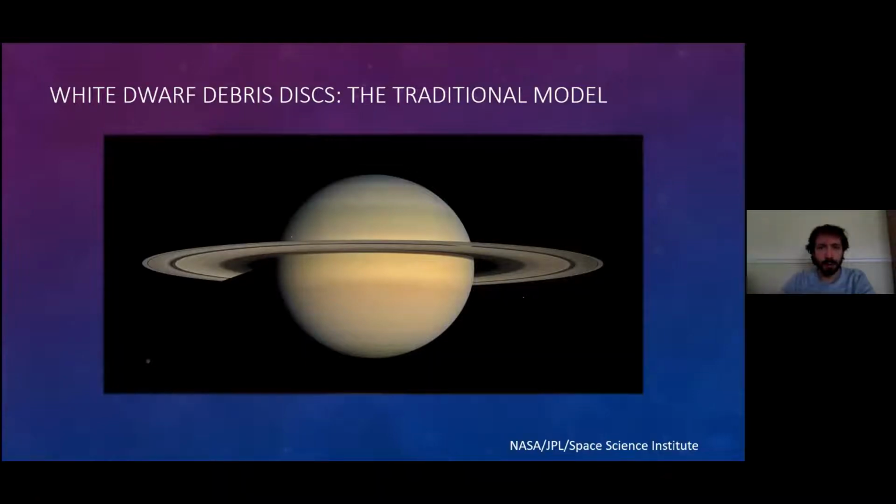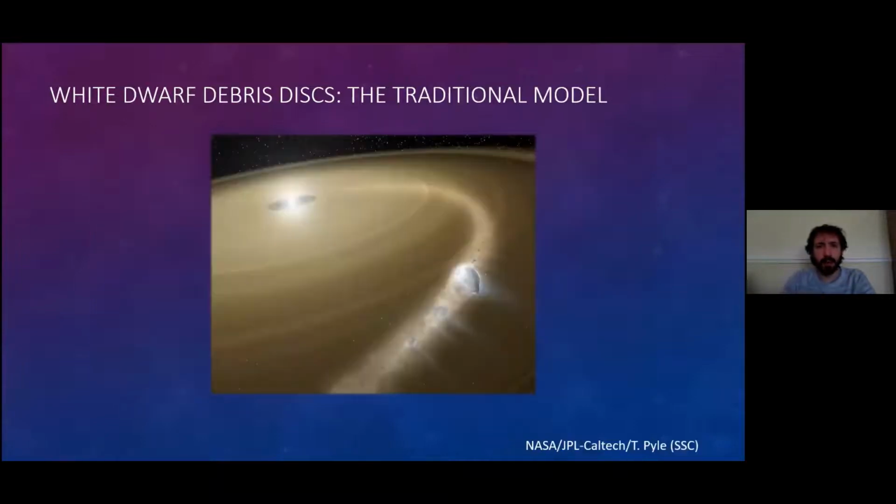and not much happens to Saturn's rings. They're a quiet environment. There are dynamical effects there, but for the large part, they don't do much. Now, in the white dwarf version of this, these optically thick disks successfully reproduce the photometry that we see at many of these systems.